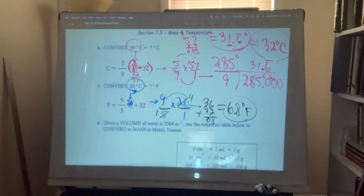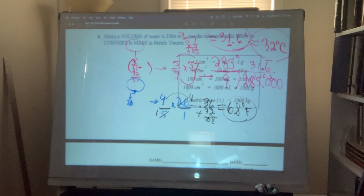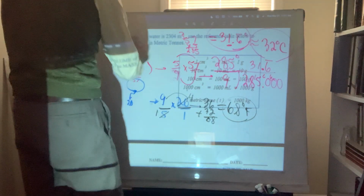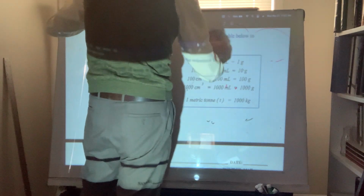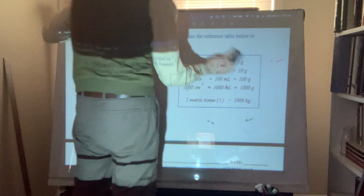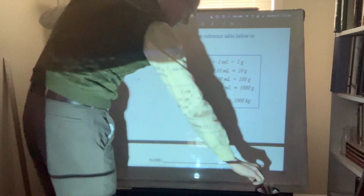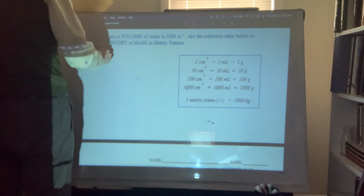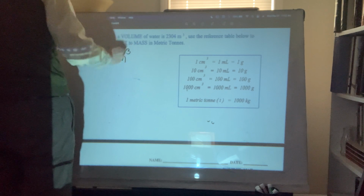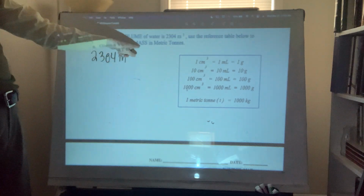Moving on. For 8, this is, I think, another one of those that I stole from the MyLab problems. Let's see. Given a volume of water is 2,304 cubic meters, use the reference table below to convert to mass in metric tons.